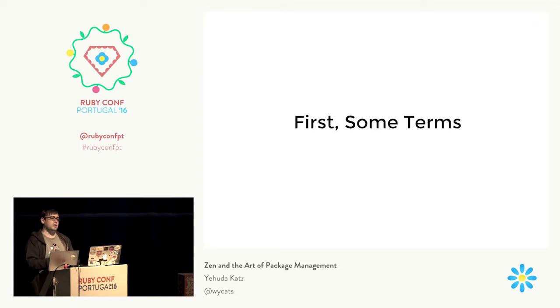Before I get started, I just want to explain some terms because everything about package management is confusing in various ways, so I want to get out there what I'm talking about. I'm inventing some terms for this talk, but having now built three package managers, I don't think any of the existing terms are very helpful, so I'll try to explain why I've created some new jargon that you need to absorb to understand the rest of my talk.